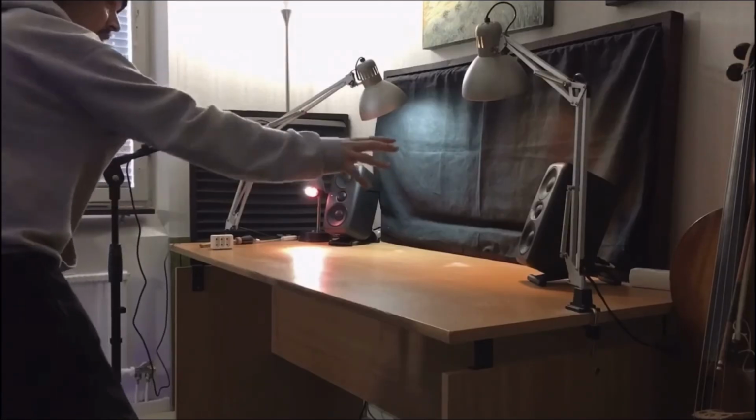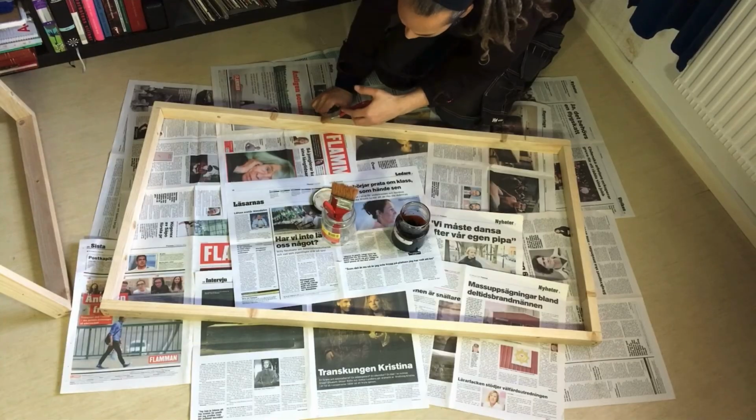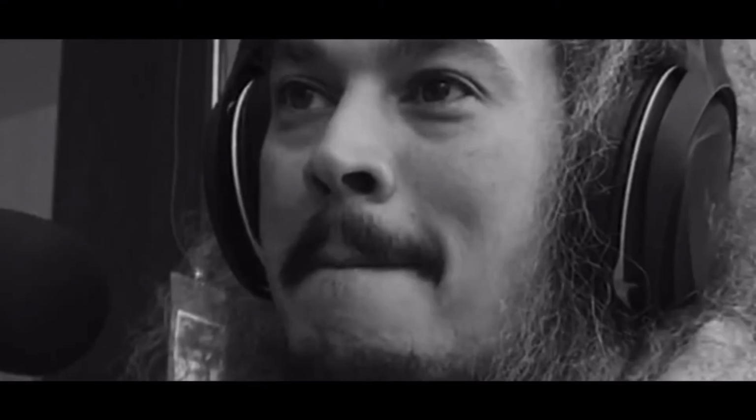If you want to see a video on how I failed making a sound dampener because I'm an idiot, then I'll link to that video in the pinned comment down there. Please don't go watch it. I'm so ashamed. This is how you build a really bad sound absorber.